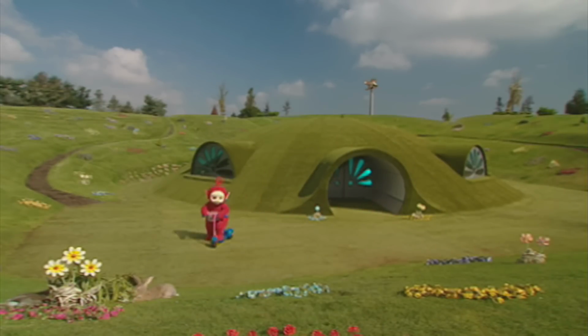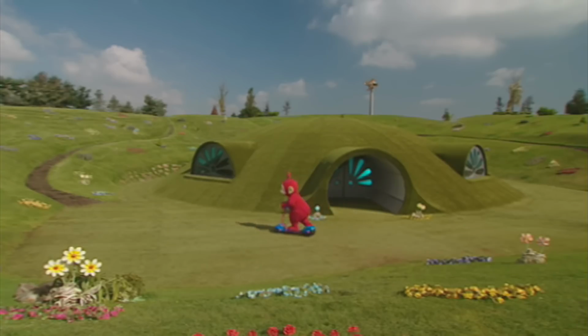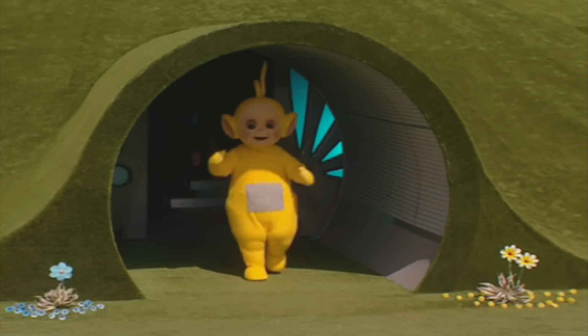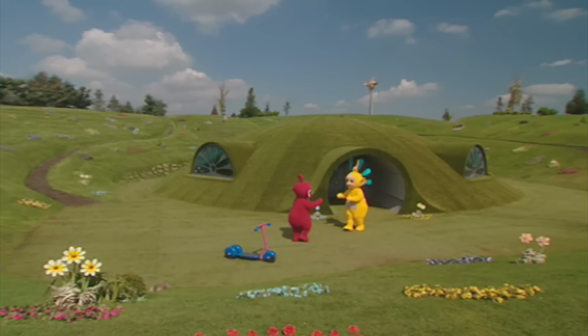One day, in Teletubby Land, while Po was riding her scooter in front of the house... Po, scooter, house! Laa-Laa came out of the house. And Dipsy came along the path.